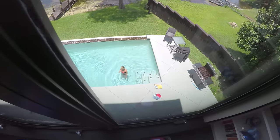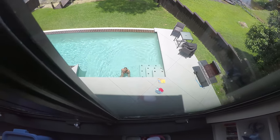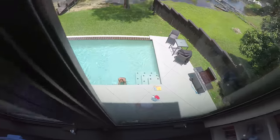Look at Chelsea down there cleaning the pool. She has no clue I'm watching her. I think she's talking to the dog right now.